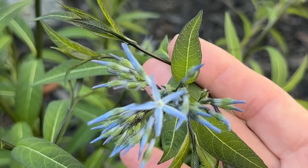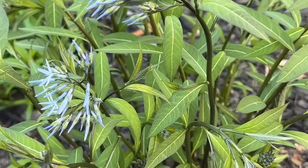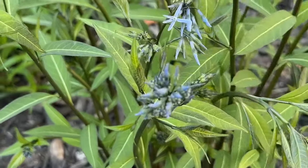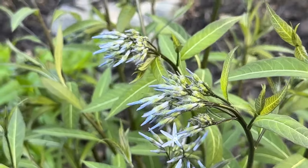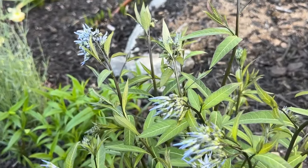Look at that. There's just one, but it is going to be so pretty when all of these start to bloom out. Now, when it came out, it was real dark foliage, so almost like a storm. That's why it's called Storm Cloud. And this is an Amsonia. So I'm very excited. I've got three, one here and then two on the other side of the garden.